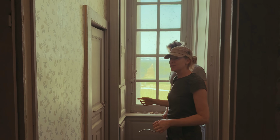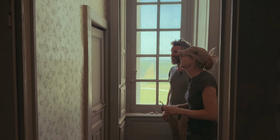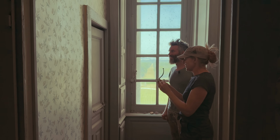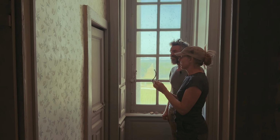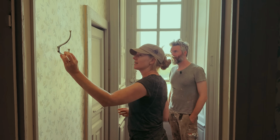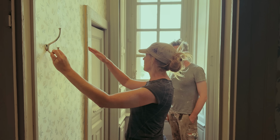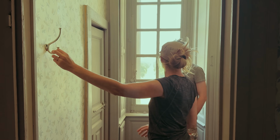So this is my brother Tobias, who's here for the wedding. Bonjour. And so Tobes, I wanted to hang 3 hooks up. I've got one on the back of the door, and then I thought because there's no wardrobe here, it would be nice to have 2 on this wall and have them all in line.